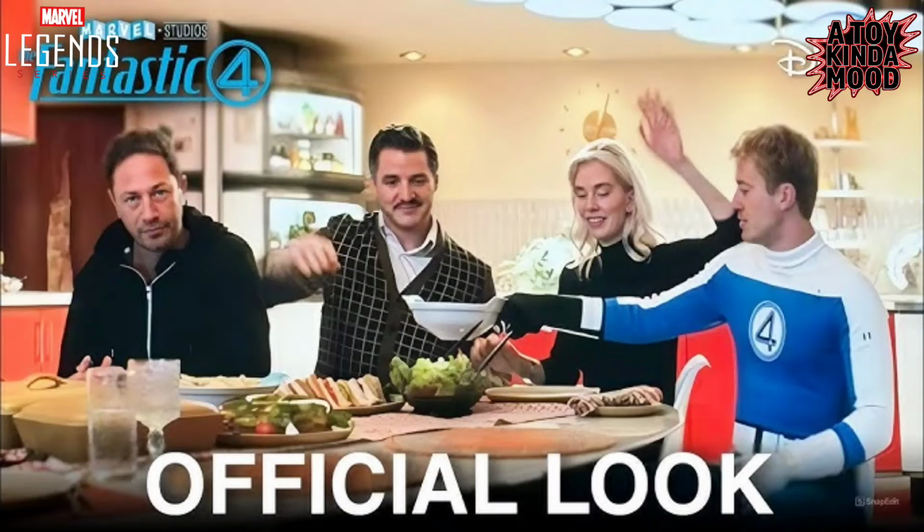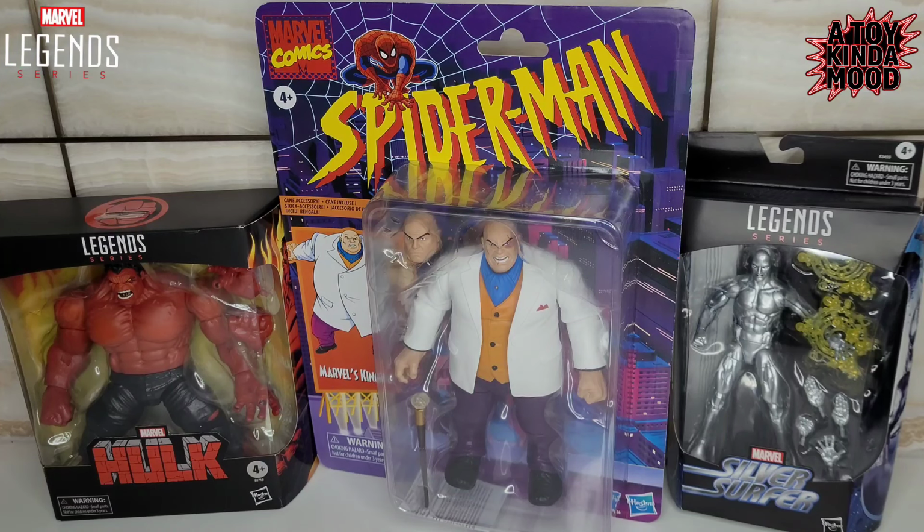And of course we got the 60s throwback. Maybe touch on the modern era. We got Silver Surfer. Now, it's not going to be Norrin Radd, but we got a re-release of a damn good figure. Which of these Marvel Legends re-releases is a must? Which one do you need?